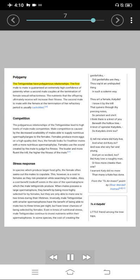The Tettigoniidae have polygamous relationships. The first male to mate is guaranteed an extremely high confidence of paternity when a second male couples at the termination of female sexual refractoriness. The nutrients that the offspring ultimately receive will increase their fitness. The second male to mate with the female at the termination of her refractory period is usually cuckolded.